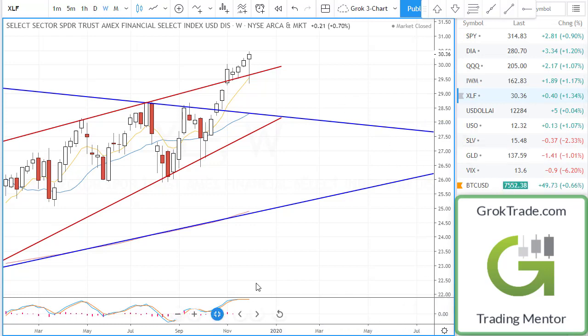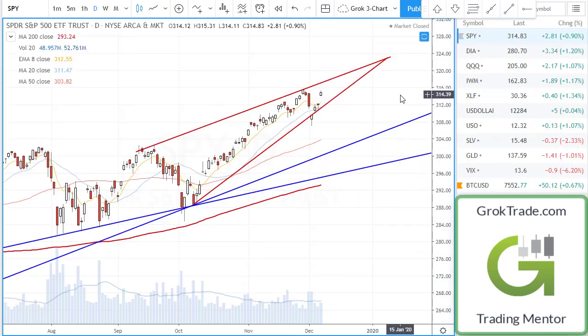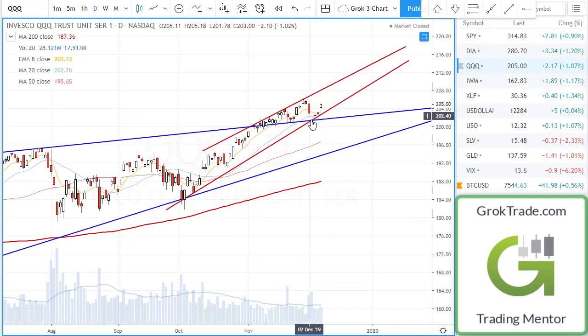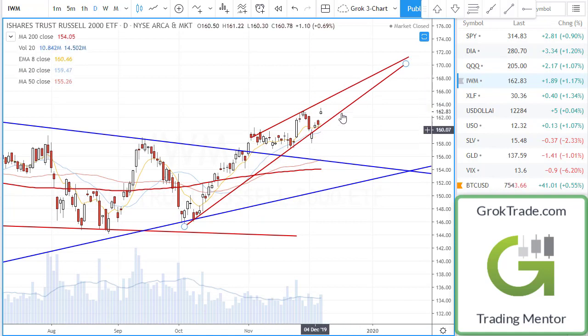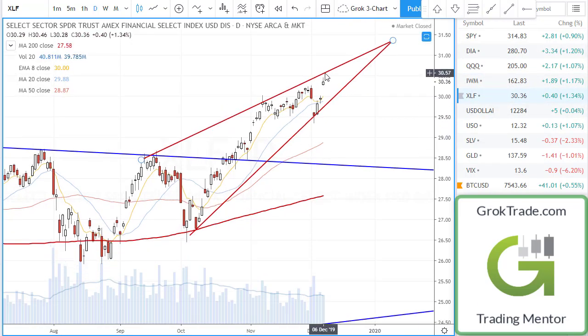If I go back and look at the same charts, but we're going to look at the dailies, rising wedge on the S&P 500 spider. The diamonds were in kind of a rising wedge heading towards resistance. The NASDAQ, which is the tech stocks, in an uptrend and heading upward, looking pretty good. Russell 2000 in a kind of wedgy formation heading up. As long as we can stay above the moving averages, we're going to stay bullish in the markets. Financials, we're near resistance.